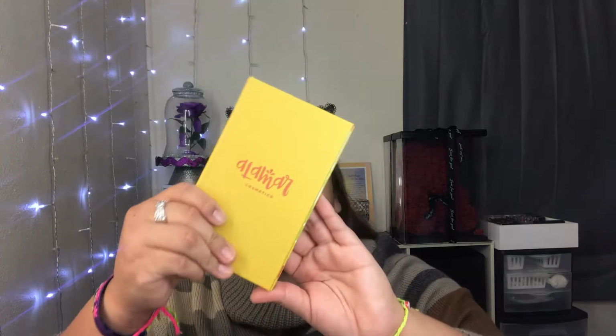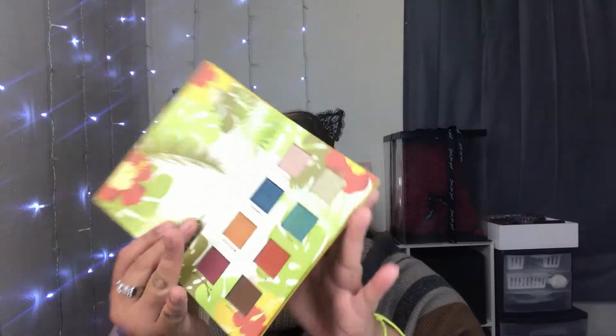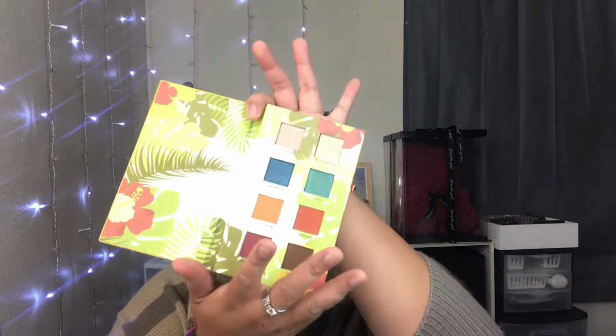Super simple, super fallish, another fall look. So please keep watching. Let's get started. Okay, so today we are using the Almar Cosmetics palette. It has really cute colors, but if you guys thought we couldn't get an easier look, well, you guys are wrong, because today we are doing the simplest look ever. We are just using one color.